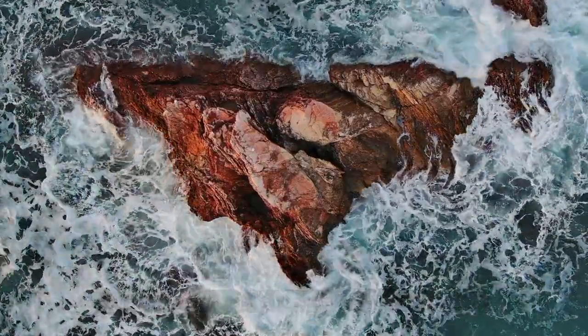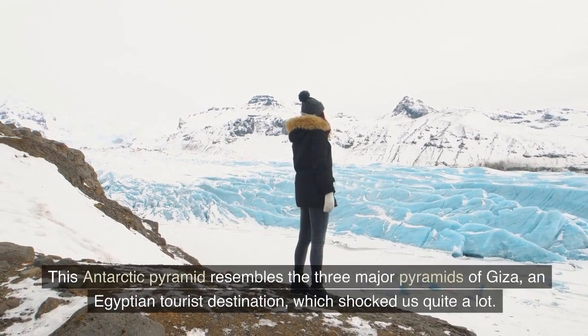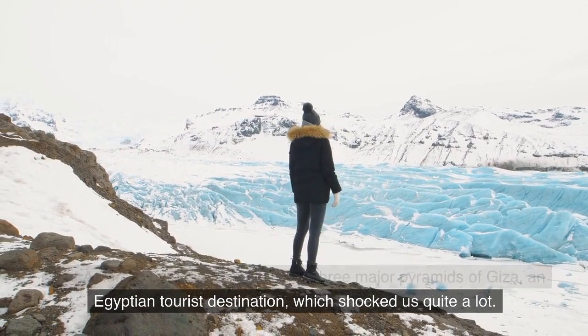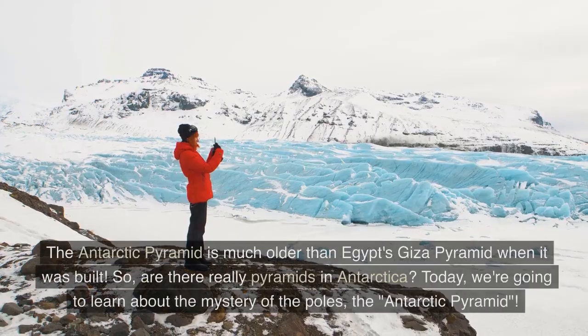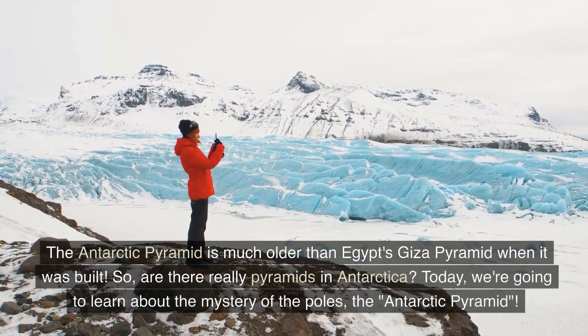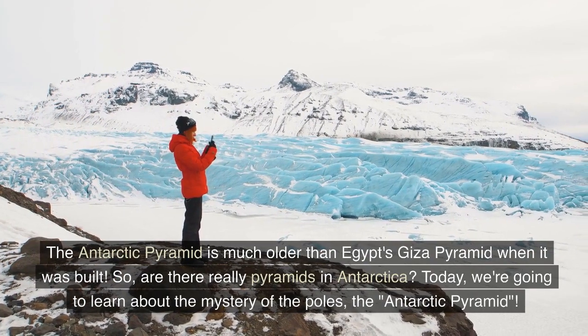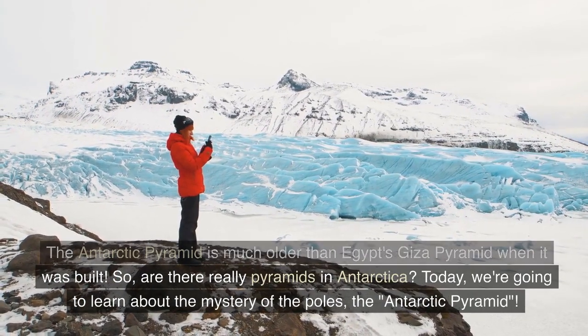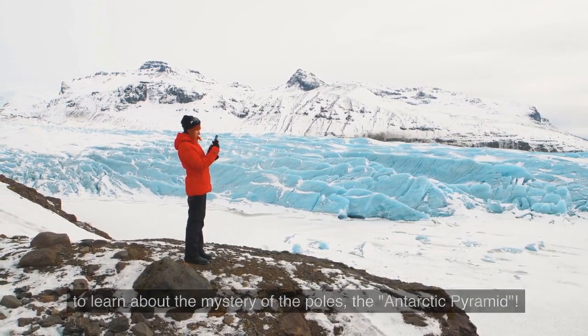3 were found. This Antarctic pyramid resembles the 3 major pyramids of Giza, an Egyptian tourist destination, which shocked us quite a lot. The Antarctic pyramid is much older than Egypt's Giza pyramid when it was built. So, are there really pyramids in Antarctica? Today, we're going to learn about the mystery of the poles, the Antarctic pyramid.